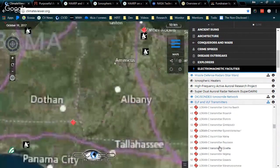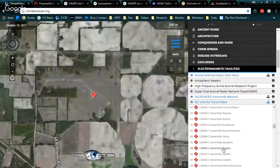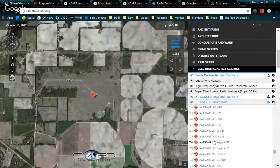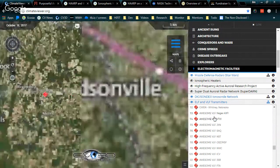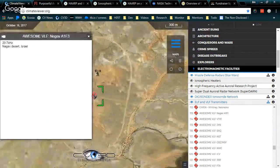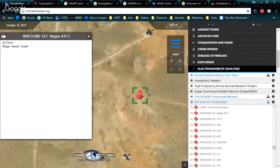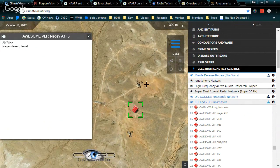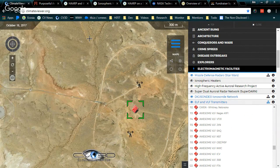I'll just fly them randomly while I go through these. So Loran C, why am I in this section? GWEN stations, awesome network. Here we go. Let's see if I got the acronym for that in the deets. Nope. So this is one out in the middle of nowhere, big, powerful antennas. These are usually just single antennas or groups of antennas like the one at Harold Holt.